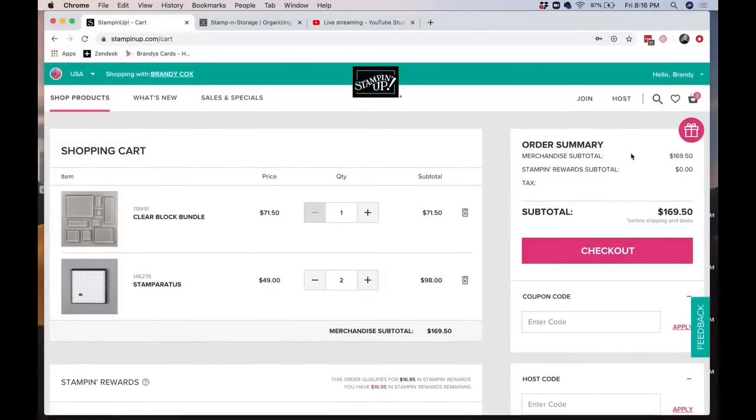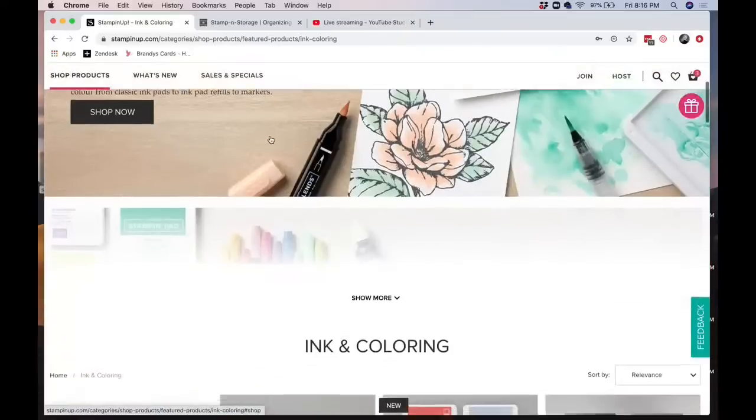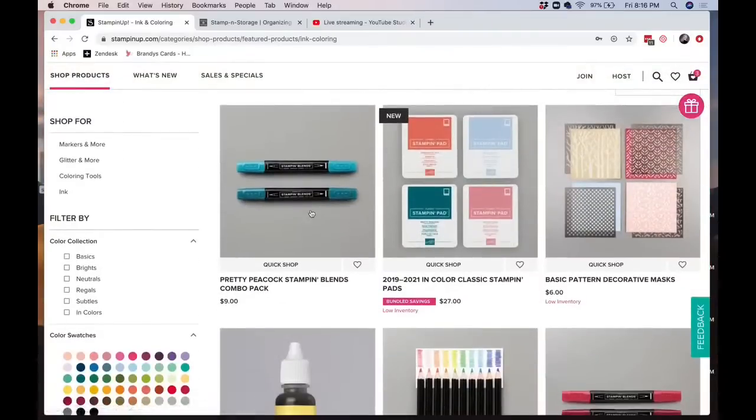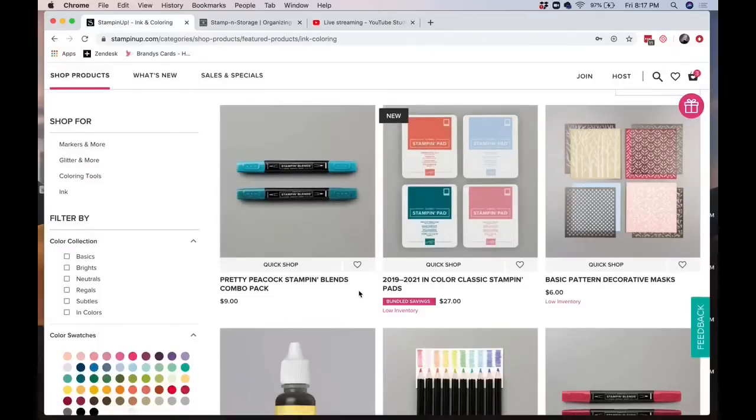Okay, so let's go pick something else out real quick. I'm going to go shop products, I'm going to go ink, and I'm going to scroll down and look right here at the Pretty Peacock Stampin' Blends. Those are my favorite. I love them. So I'm going to put a heart here and add them to my favorites so that later on I can go back and look at my favorites and things that I'd like to purchase in the future. You can select your favorites, which I think is really neat.